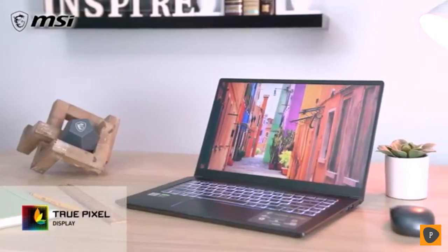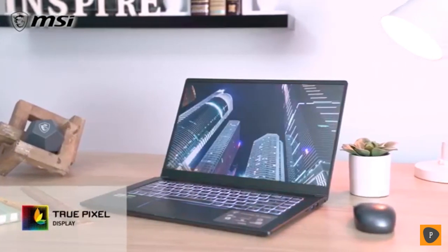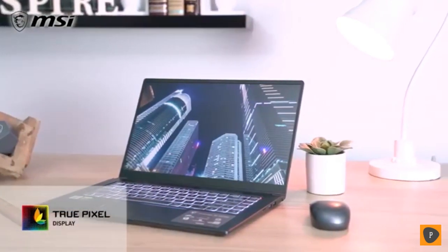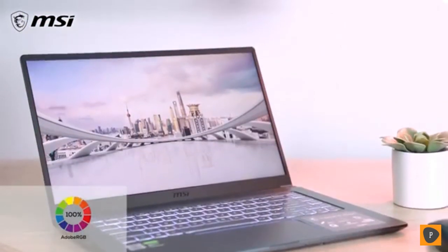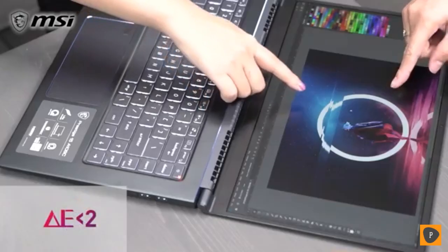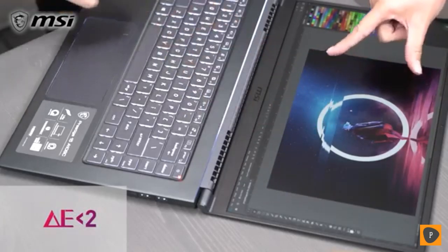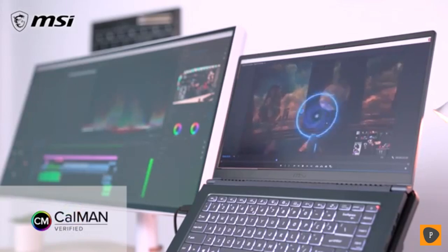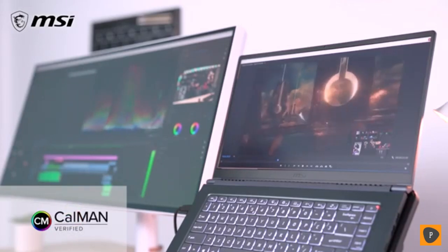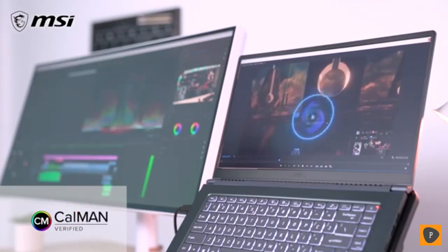MSI's new exclusive TruePixel display contains four important tools that are greatly beneficial for creative work: a 4K resolution display, 100% Adobe RGB color gamut, a delta E of less than 2 for color accuracy, and True Color Technology factory calibration. The display is also CalMAN verified for an impeccable color accurate experience.